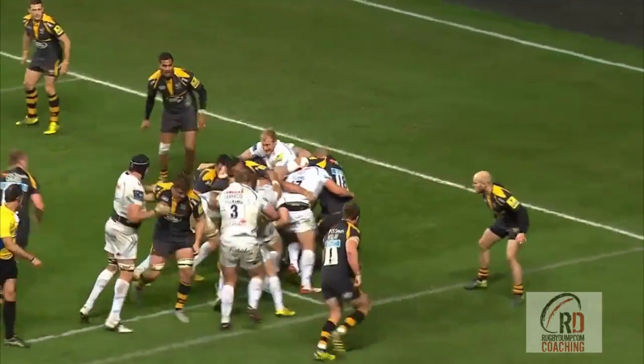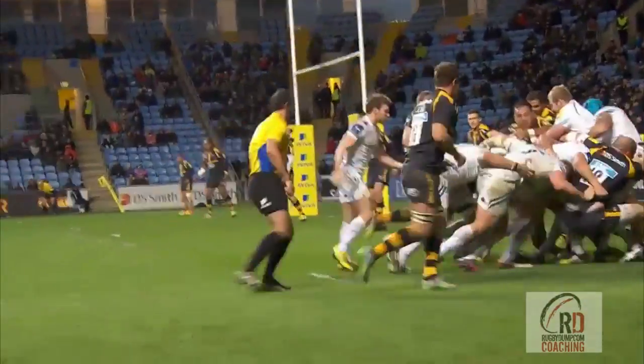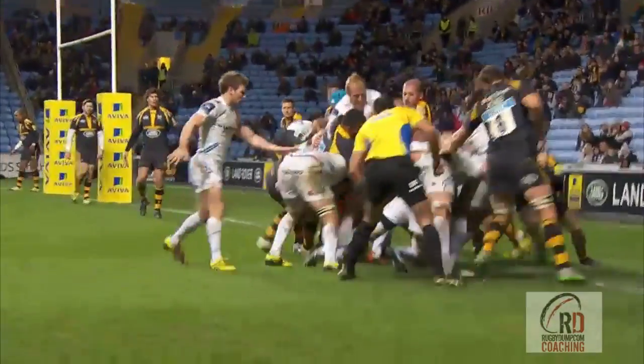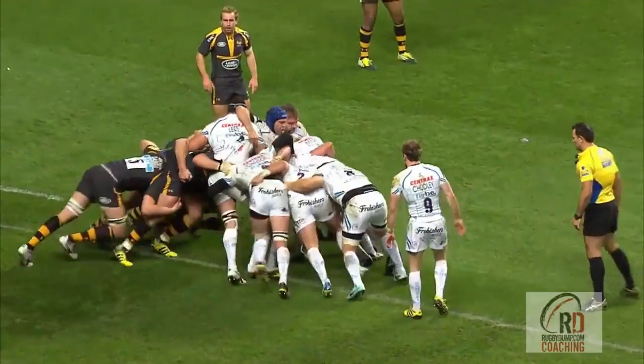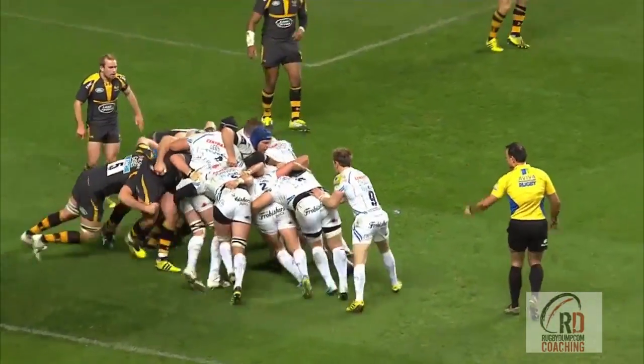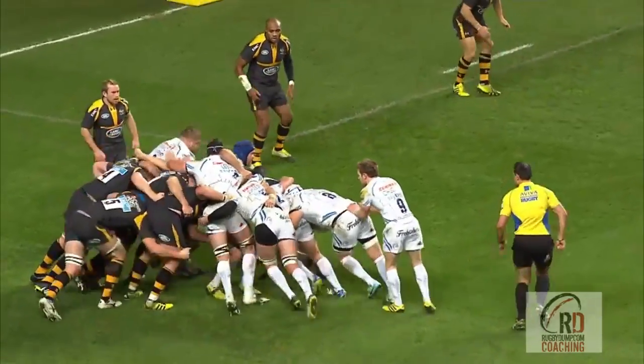I think we can see here that the maul is a highly effective weapon, and whilst lots of people see it as negative play, it doesn't have to be. Yes, it's difficult to stop, but whilst these examples are try scoring, I believe it's something that can be used to gain territory or generate quick ball and space for an attack.